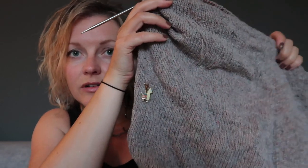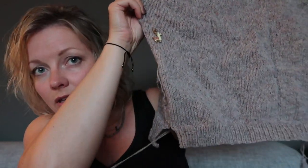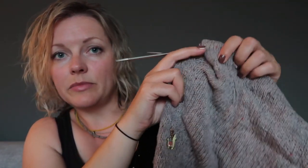So yeah, here you can see the marker. This is where I was at when I showed you the sweater last time. So, done quite a bit.